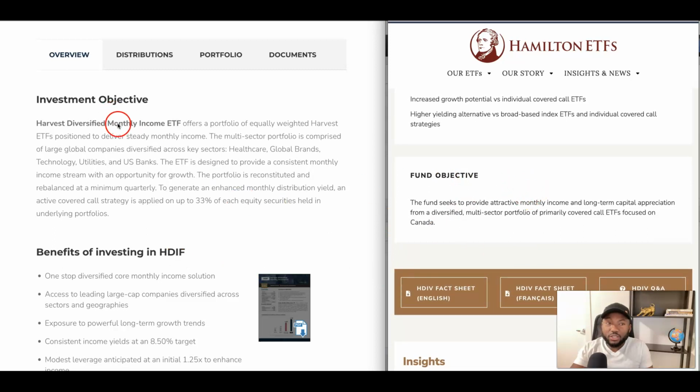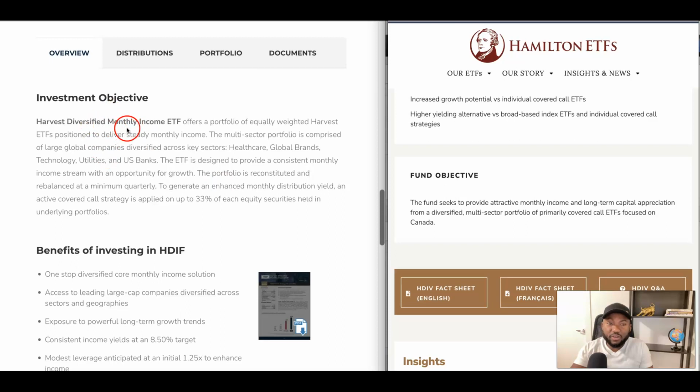So the fund objective of HDIF: it's a Harvest Diversified Monthly Income ETF, offering a portfolio of equity weighted Harvest ETF positions to deliver a steady monthly income. The multi-sector portfolio is comprised of large global diversified companies. You see the difference here is global diversified companies, which includes many sectors: healthcare, global brands, technology, utility, and US banks. Pretty much not all sectors, but a lot of sectors. The ETF is designed to provide consistent monthly income with growth. The portfolio is rebalanced quarterly, and to generate that enhanced income, they use 33% of the underlying stocks to write covered calls on them. So that's one of the strategies they use.